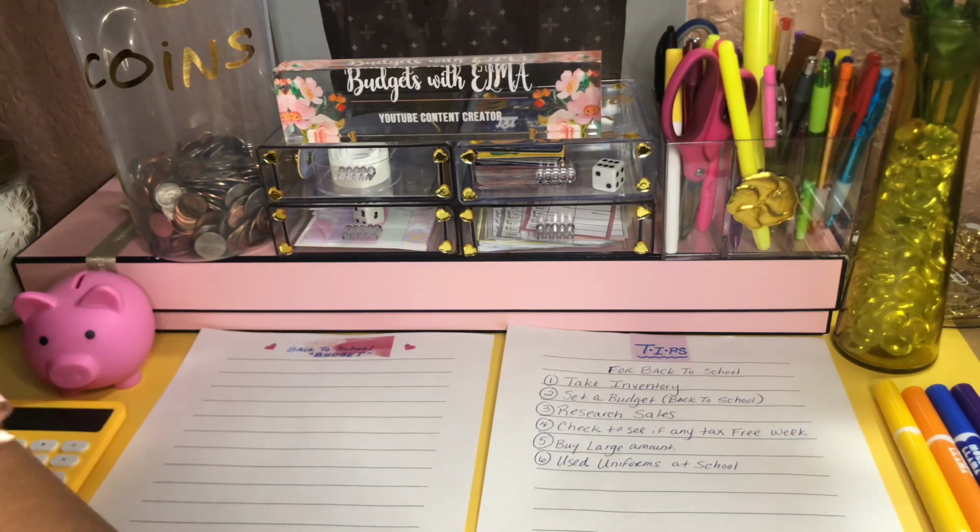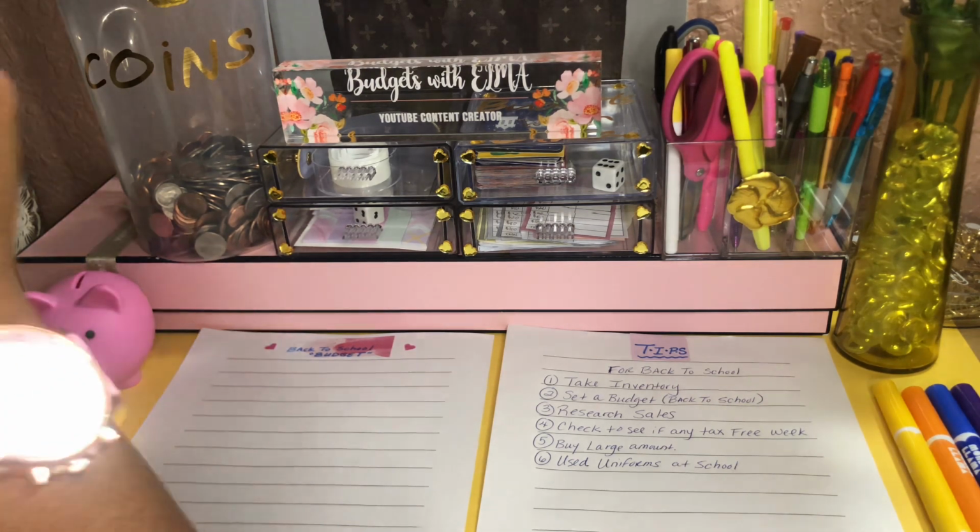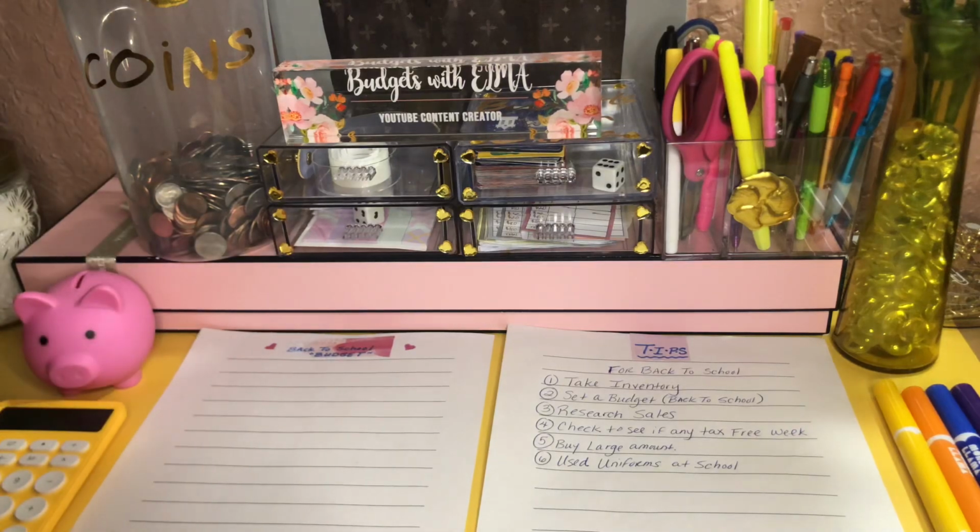So again, the steps to shopping smart for back to school: number 1 is taking inventory of what you have in your home, and then based on that, you can make a list of the additional things you may need, which is setting that budget. Which is step number 2.